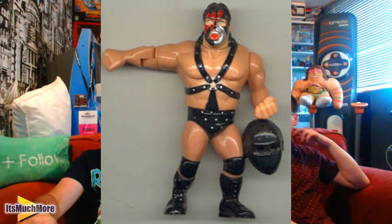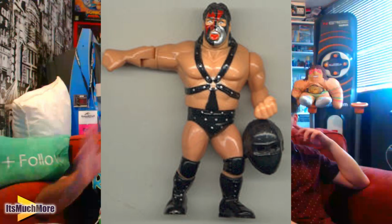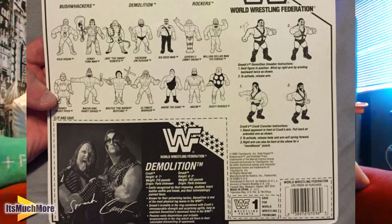Crush is a cool figure in this. The Demolition Crush looks cool, the face paint's cool. The card for Demolition, I think, is really nice as well. I think they did a good job.